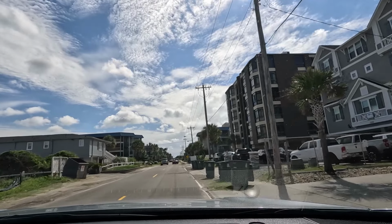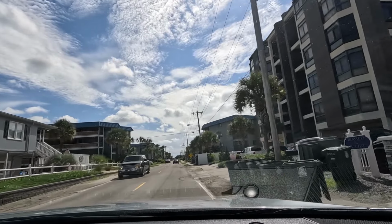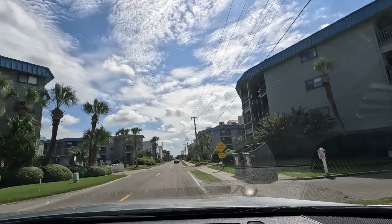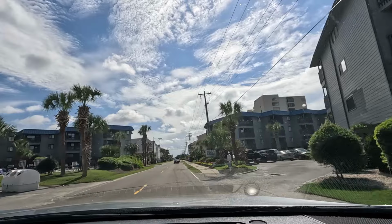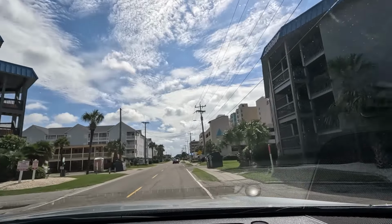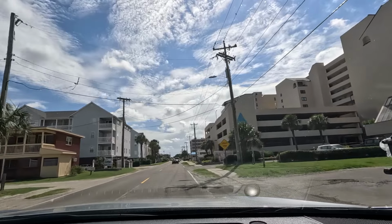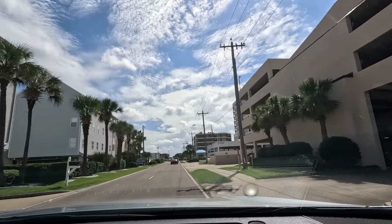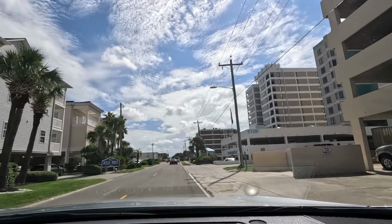There's some new construction on the left. Got some big pilings, so they must be going to elevate that. That's a good idea on this end. If you're ever going to build in this area, I would definitely elevate whatever property. So you see the dead end sign here. In just a moment, we are going to dead end because, like I said, this literally comes to a point here, and that is the end of Cherry Grove.